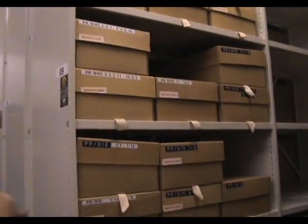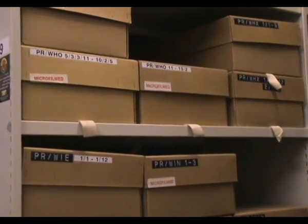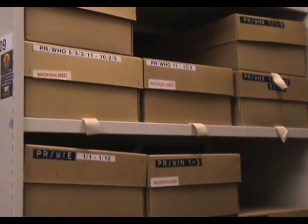The boxes that we use are acid free, which means that in 30 years time normal cardboard would fall apart, but acid free card with brass staples. This all means that the packaging of the archive isn't going to harm what's inside.